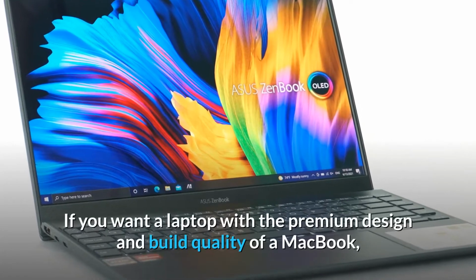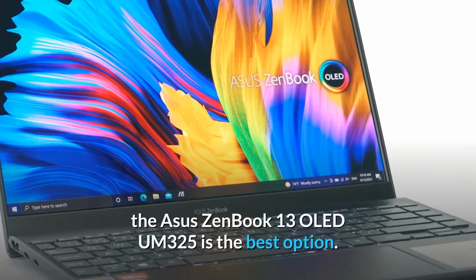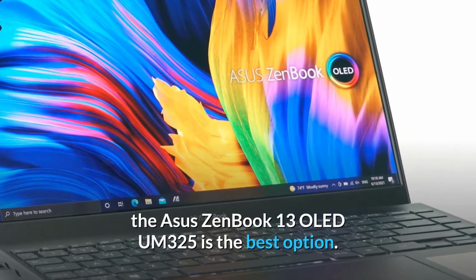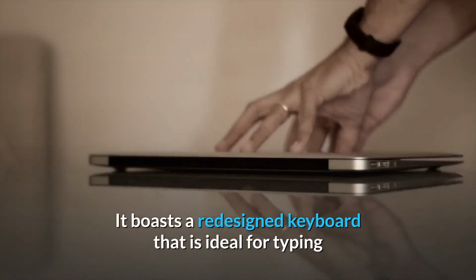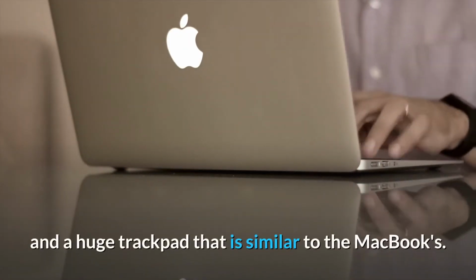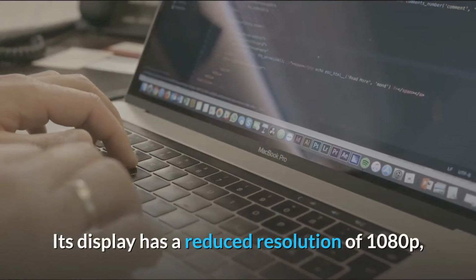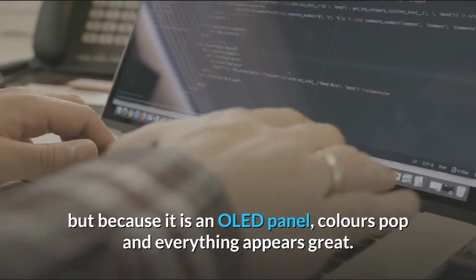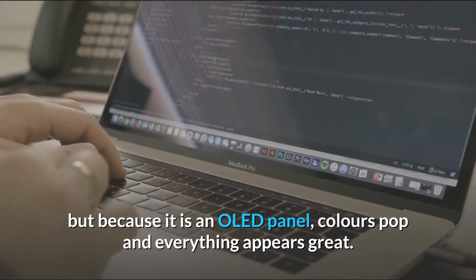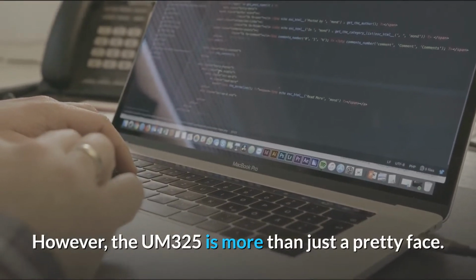If you want a laptop with the premium design and build quality of a MacBook, the Asus ZenBook 13 OLED UM325 is the best option. It boasts a redesigned keyboard that is ideal for typing and a huge trackpad that is similar to the MacBooks. Its display has a reduced resolution of 1080p, but because it is an OLED panel, colors pop and everything appears great. However, the UM325 is more than just a pretty face.